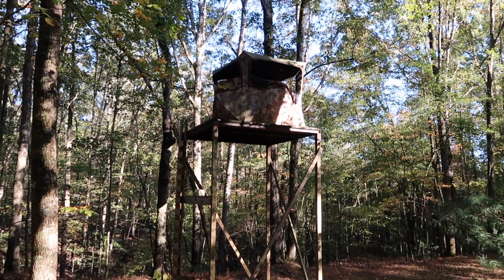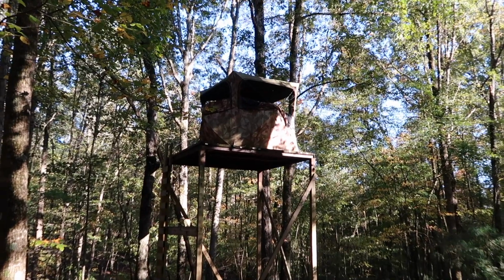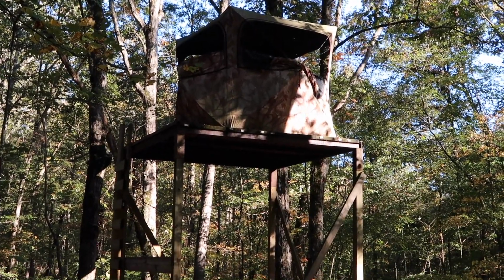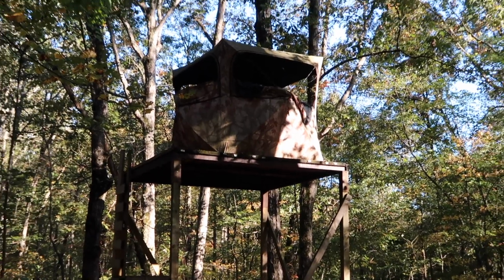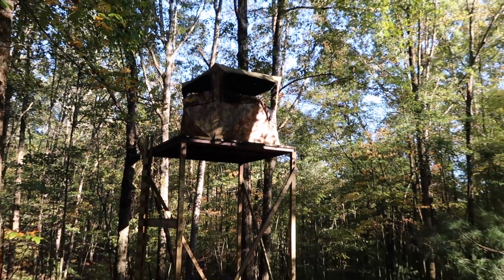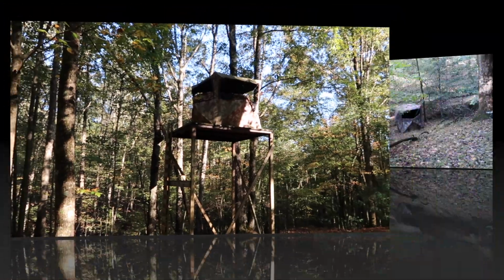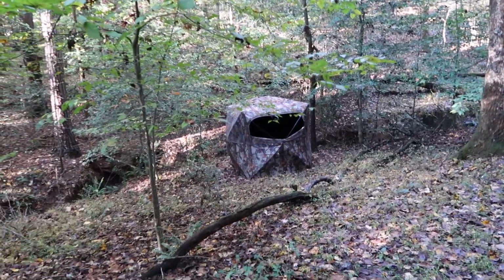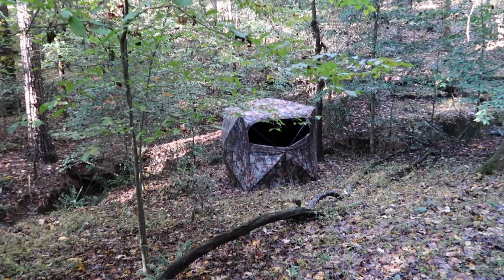There's another stand we have on the place. 12 foot high, I believe it's 8 foot by 8 foot with a big blind on top of it with nothing but hardwoods around it. So here's another spot on the farm that we have.